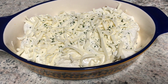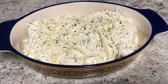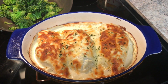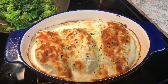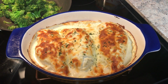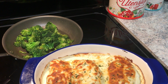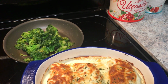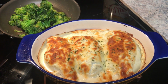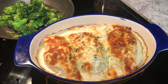Okay, so as you can see, super easy to put together, and I just put it in at 375 for about 35 minutes. Alright guys, so that's what it looks like when it comes out of the oven. It looks so pretty and it was super delicious. The recipe said that you could just put cherry tomatoes and fresh parsley on top, but Josh isn't really a fan of tomatoes, so I just left it the way it was. And we just had that with some broccoli, and then I made Josh some mashed potatoes on the side. But yeah, it was really delicious. I will definitely be making this again.